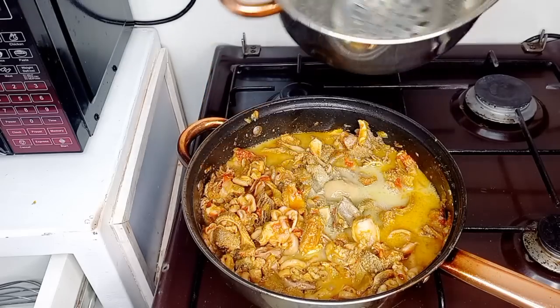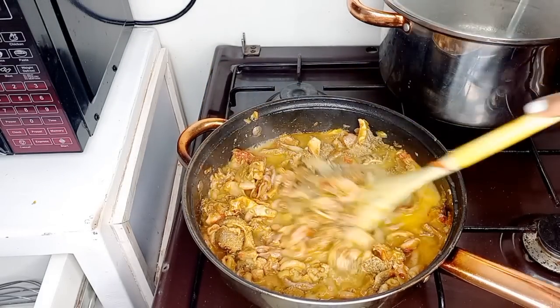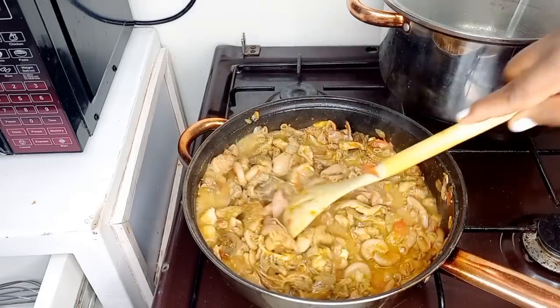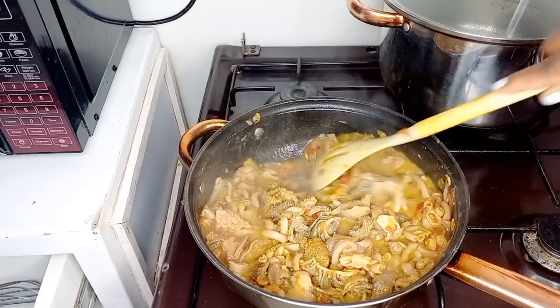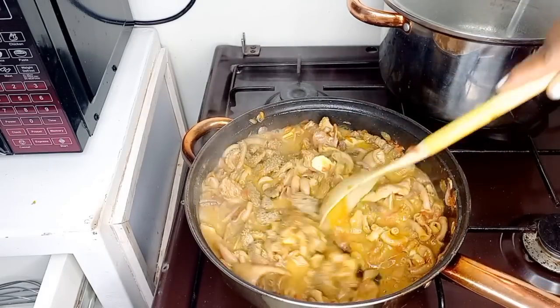So I'm adding that in. I'm not adding any water nor any milk or anything in form of milk. That is the only thing that I'm adding in here. I'll cover this and then let it cook for 5 to 6 minutes. After that is when I'll garnish.